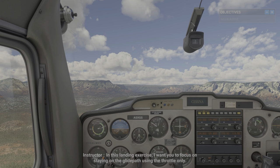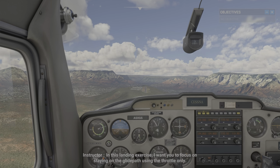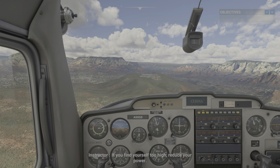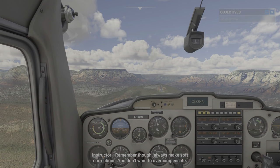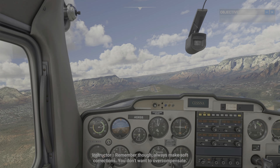Landing exercise, I want you to focus on staying on the glide path using the throttle only. Smooth action on the throttle is key for remaining on the correct glide path. If you find yourself too high, reduce your power. If you're too low, increase it. Remember though, always make soft corrections. You don't want to overcompensate.